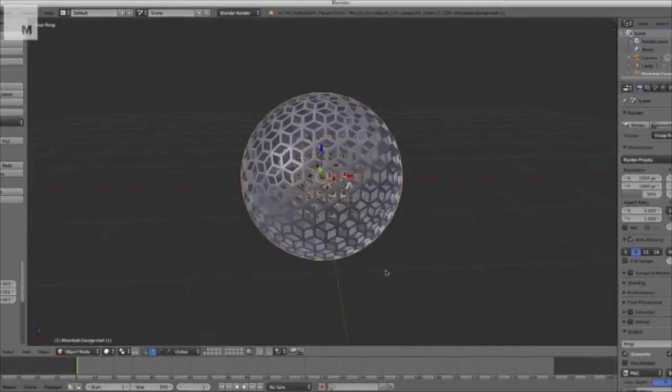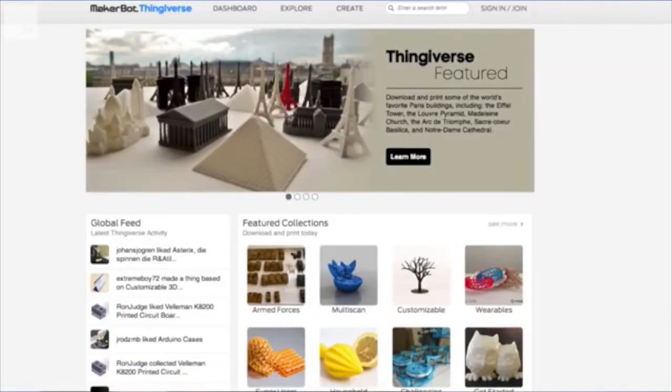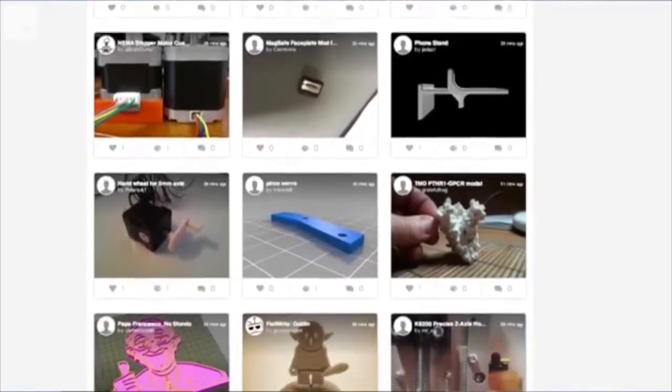The first step in 3D printing is to create a blueprint of the object you want to print. You can use modeling software like Blender to create your own designs, or you can visit websites like Thingiverse or Shapeways to find objects other users have 3D modeled. Once you have a finished design, it's time to send it to the printer.